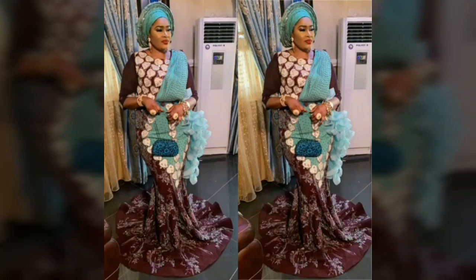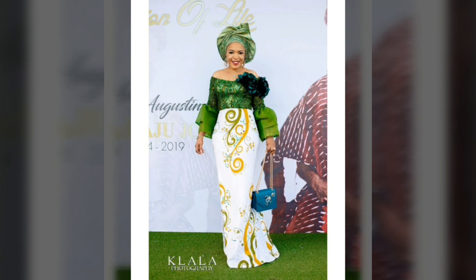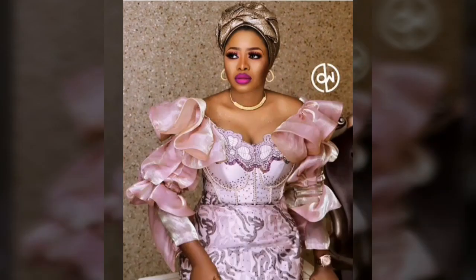All these styles are modern and most recent outfits for your Ashebi, for party, for your special event, for wedding. African trending outfit. This is for traditional marriage. Very classy and colorful. This is so stunning. Floral gown. Lace outfit. Check out the top. This is so stylish.